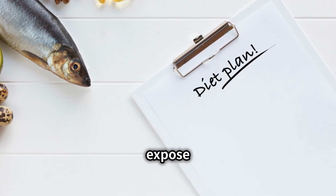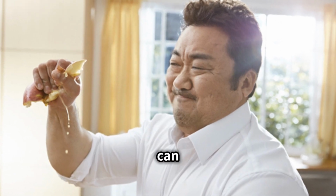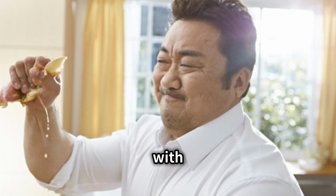Number 4, expose yourself to the cold. Cold showers or light outdoor exercise in winter can activate brown fat and stimulate mitochondria. It's like fighting fire with fire, right?